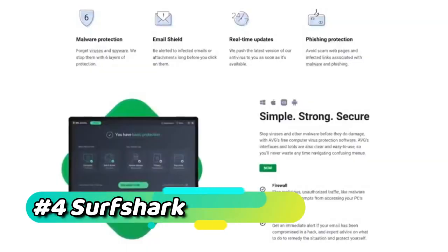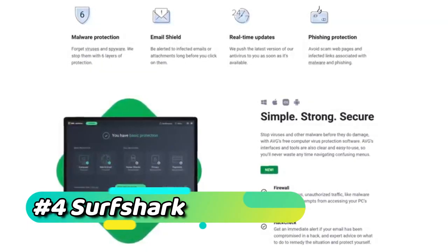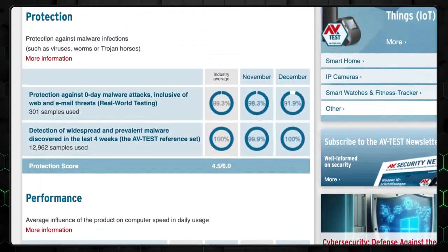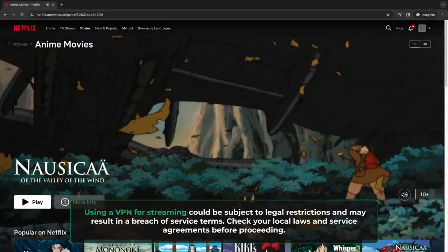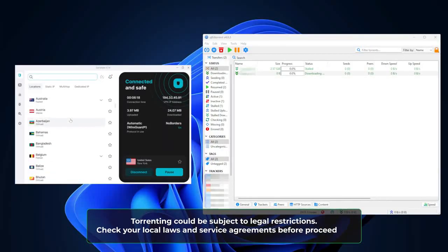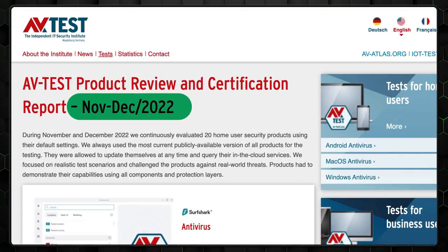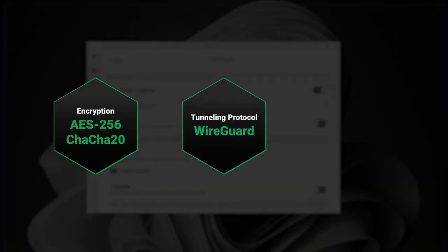Surfshark Antivirus. Now, even though this antivirus essentially comes as an included feature, independent testing results show that it still had above average results in all areas. You can easily do things like access geo-blocked streaming content or torrent at fast speeds. Though I do wish they had some more updated tests, seeing as these are a bit outdated, as well as speedy and secure tunneling protocols.